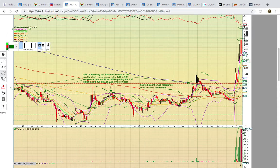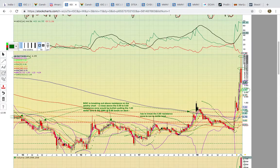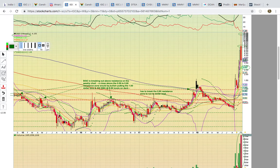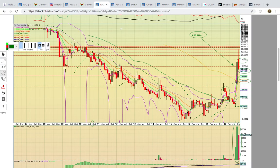Notice the giant volume spike last week. That's always a red flag when the largest volume spike is on a down week. It signals major dilution. It ran up here to this 14 level. It hit 14.58 for the high of the week, and then you notice the long upper wick. There was lots of dilution going on, shares being sold, driving it down from 15 all the way down to $4. And so this is the bearish dark cloud cover reversal pattern, and so you have to keep an eye out next week for confirmation.